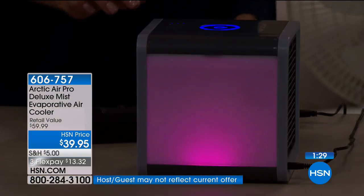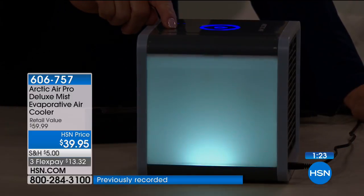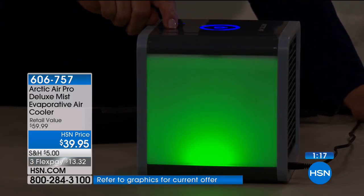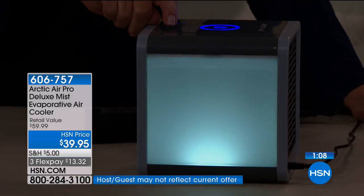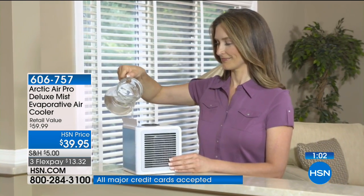So can we change the color, or what are our options for the color modes? There's a button right here, and you can go through your colors and pick any color you want. It also will rotate through the colors naturally, or you could just land, look at that pretty purple. You pick the color that makes you happy, and that's what I like. You know, colors make us happy. So while you're getting like a night light, at night, that'd be so pretty. And while you're getting your personal comfort that's making you happy, you can choose a color that makes you happy as well. And right here on top is the settings.